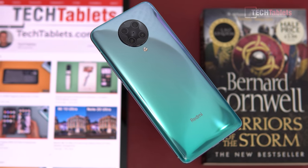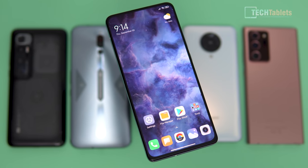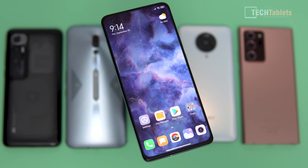What it is, basically, Xiaomi took the Poco F2 Pro, they downgraded the CPU, but it's not really too much of a downgrade that most people are gonna be worried about. In order to save a lot of money, they did this.